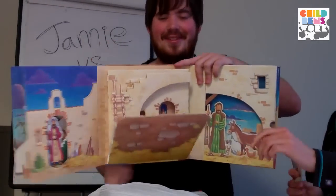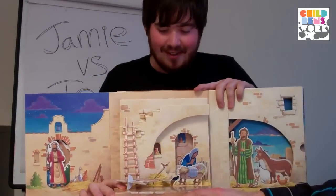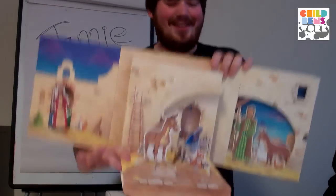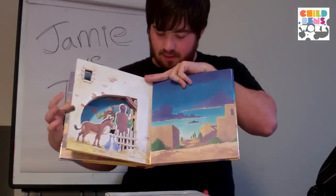If the cats are in the Christmas story, they're probably around here. So we're going to have the, there's a donkey. Oh, he's playing dead donkeys. At this point I would sing a song from the Cats musical, but I can't remember. Right, next page. And then in the middle, just, you know, some nice background shots.